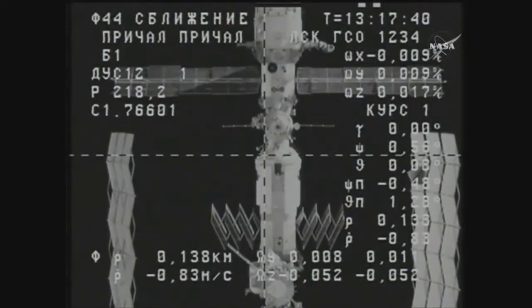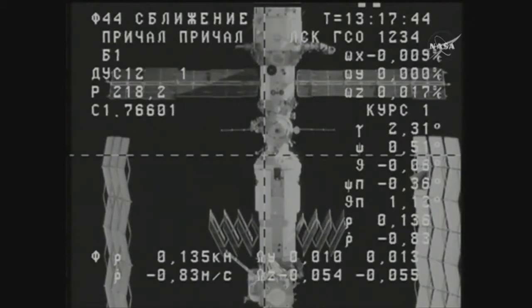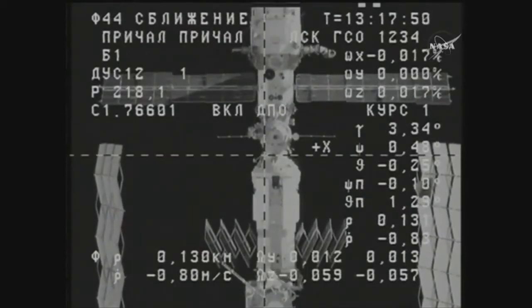Range rate is 0.83 meters per second. I don't have a good visual on the target right now, but I can tell you that it's almost smack in the middle of VKU. Copy.